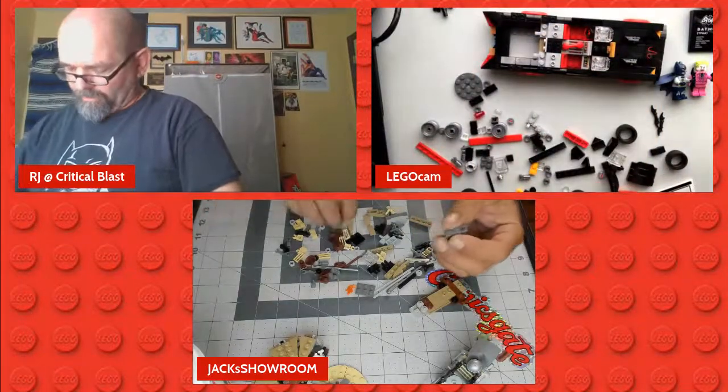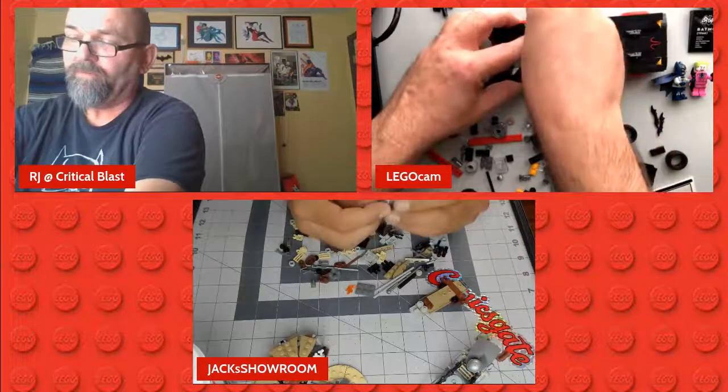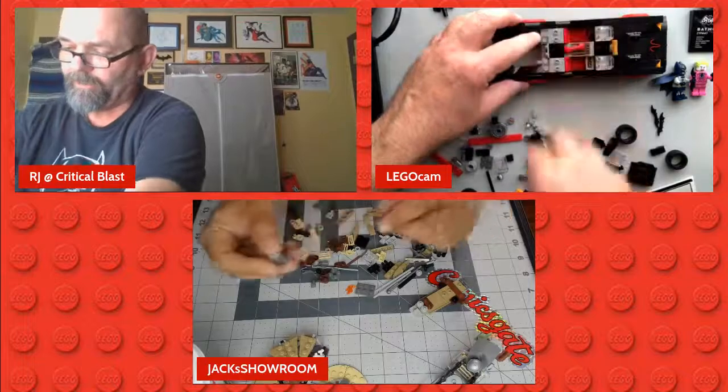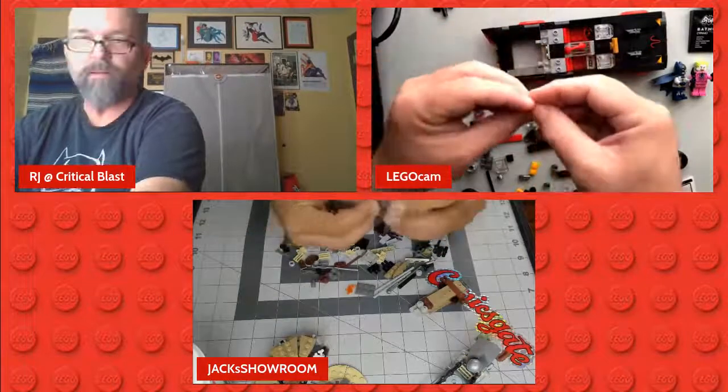What's going on, guys? He would have had to become Nightwing, though, wouldn't he? I mean, he never had a chance to be Robin. There was never a kid sidekick. That's a freaking good point. Oh, wow. I didn't know that lore. Holy crap. They messed up.